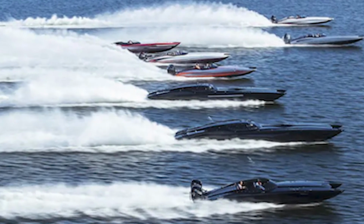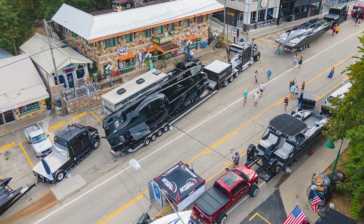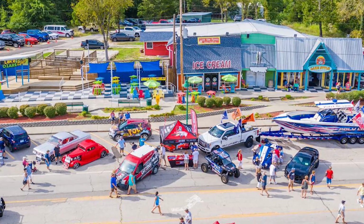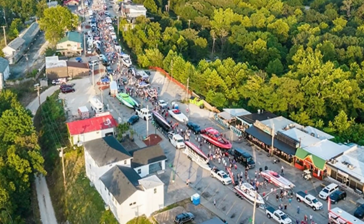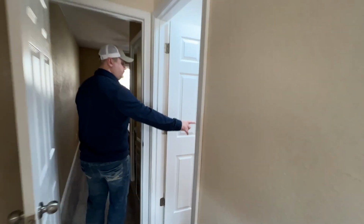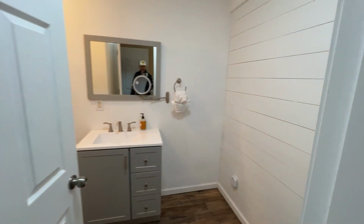Shootout is the weekend before Labor Day every year. It is literally the greatest weekend of the year. If you don't know, you need to know. Yeah, for sure. Another bathroom. Okay, number 2. Just a half bath? Half bath.